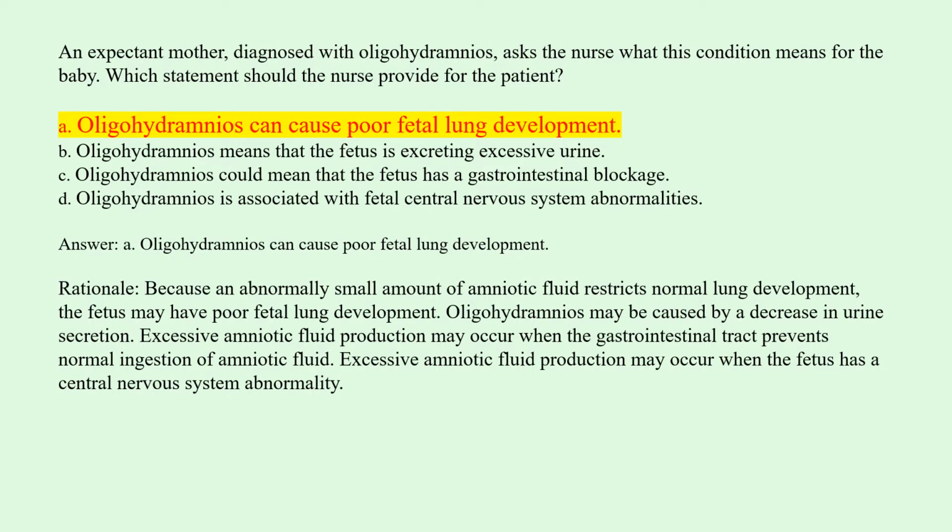Answer: A. Oligohydramnios can cause poor fetal lung development. Rationale: because an abnormally small amount of amniotic fluid restricts normal lung development. The fetus may have poor fetal lung development.